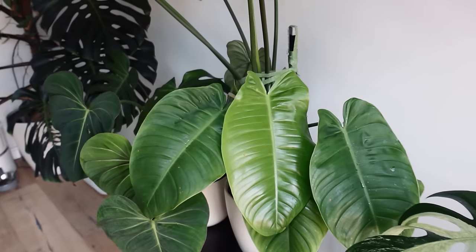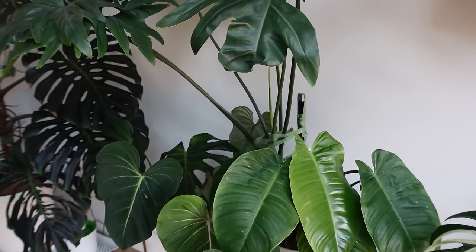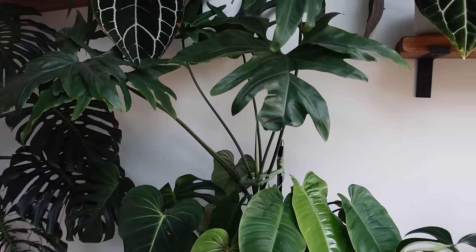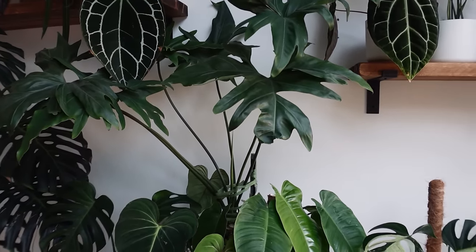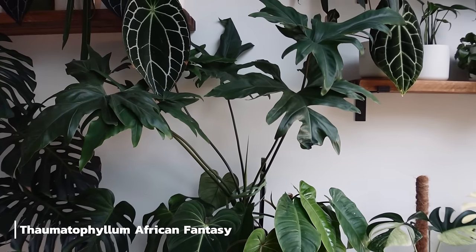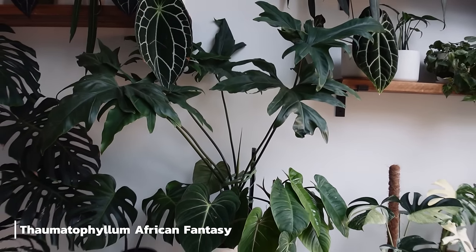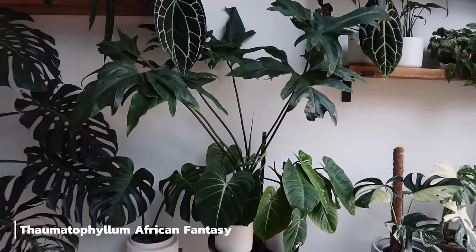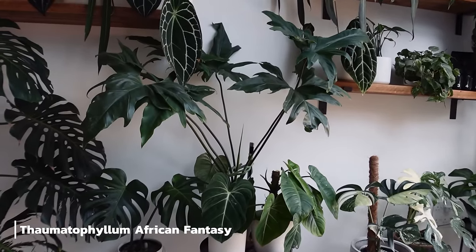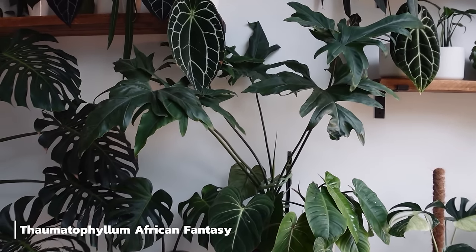We hope. Right, next up, this is a good one, and I don't think a lot of people have these. Not saying it's rare or anything. I'm just saying I don't think anybody actually wants them. This is Thaumatophyllum African Fantasy, and I gave it to my parents years ago as basically a lonely one-leafed plant that was miserable. My parents then grew it big and beautiful, admittedly not as spread as it is now. It's done that since it's made it back to my house. I should probably try and tie it together and group it a little bit more.